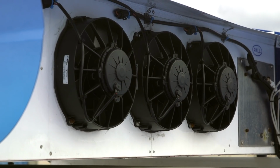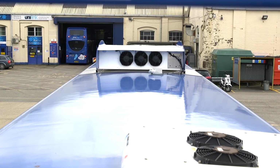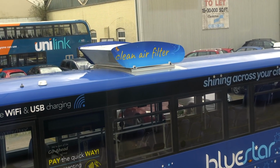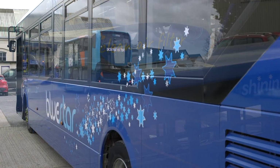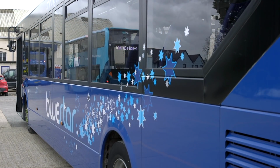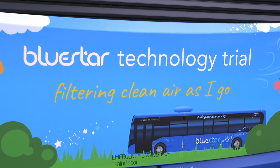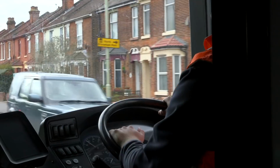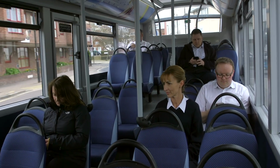There are three fans that suck air in. The bus doesn't go fast enough to get enough air in, so we need three fans that are driven by electricity. They suck air in, the air passes through the filter on the roof of the bus and then comes out much cleaner when it comes out the other end. And the hope is it could do a lot more than clean up its own act. If the city's 5,000 buses had these filters, they could in theory clean the entire city's air twice over, up to a height of 10 metres at least.